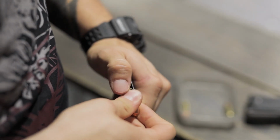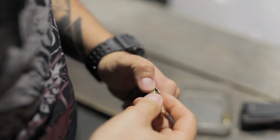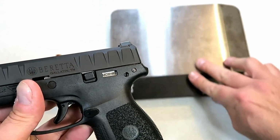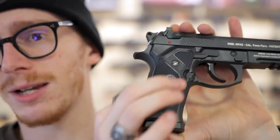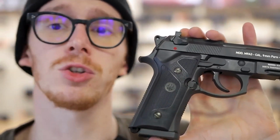One 6-round and one 8-round metal magazine are included. The 8-round magazine comes with an extension that is dimpled on either side so it can be pulled manually from the pistol's frame. The 6-round magazine comes with a pinky extension as well as a flush-fit cover.